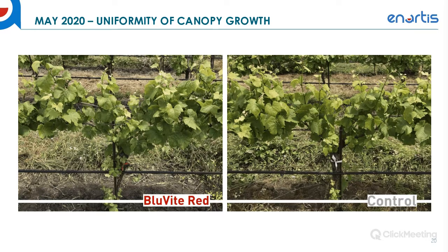And this is a side-by-side. It's difficult to tell just from a couple images, but I'll show the data in the next slide. But there is an increase in the uniformity of growth of the shoots across the cane, with less variation between growth at the mid-cane positions, but also the distal end of the cane and the very head of the vine where the canes are trained out from.